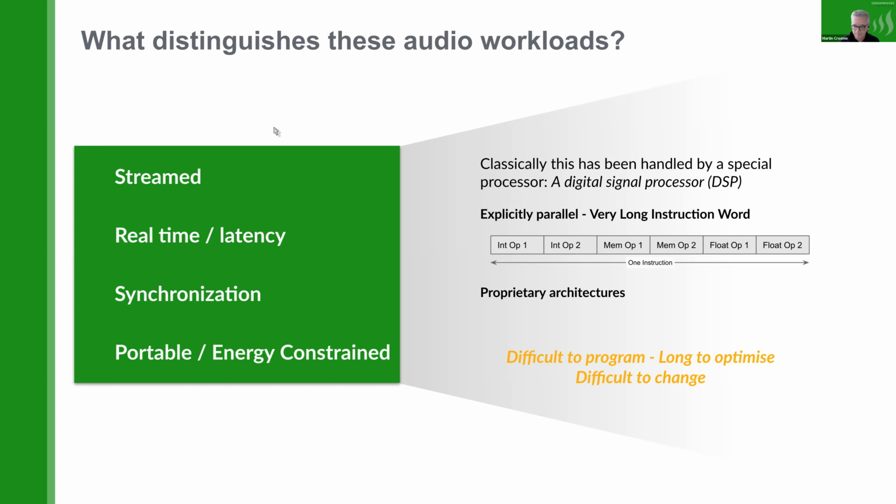So it goes dark. Generally, also, these very long instruction word architectures are proprietary. So each company has their own DSP architecture. There are some DSP architectures which are sold as intellectual properties that get inserted into multiple different chips. So multiple different chips have the same architecture, but generally they're proprietary. So they're difficult to program, long to optimize, and very difficult to change. Once you've actually developed your architecture, developed your algorithm in one, you don't really want to move it to another.